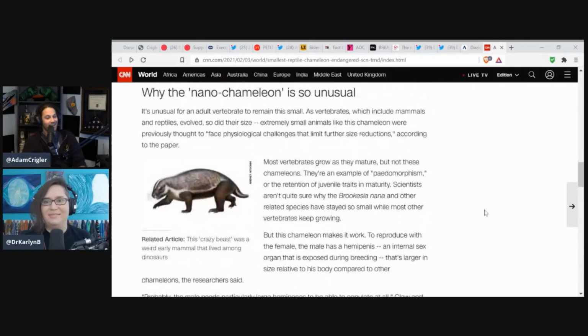Why is the nano chameleon so unusual? It's unusual for an adult vertebrate to remain this small. As vertebrates, which include mammals and reptiles, evolved, so did their size.